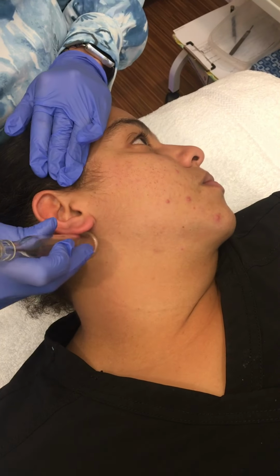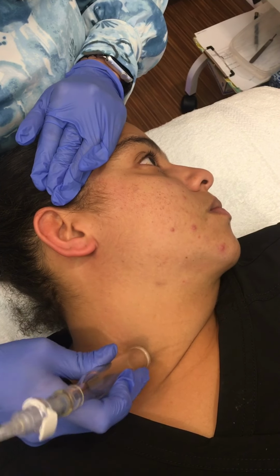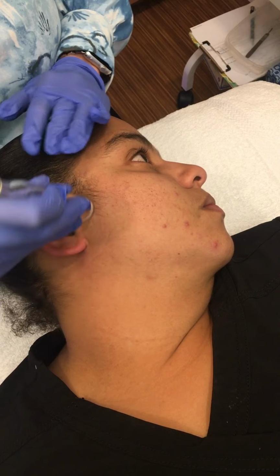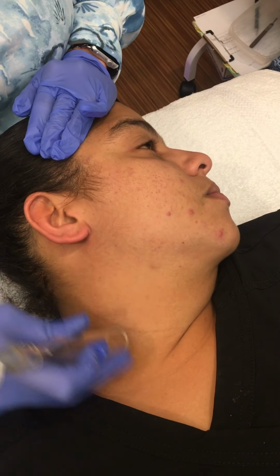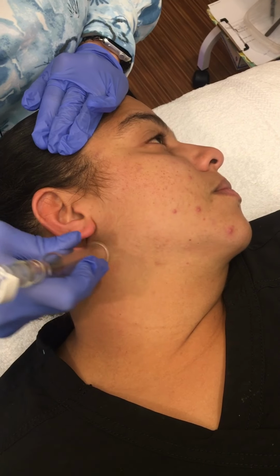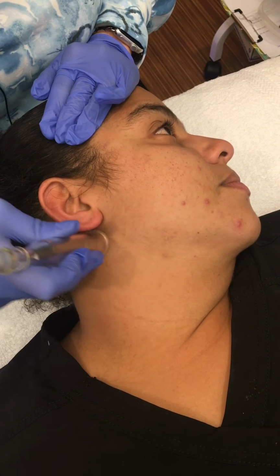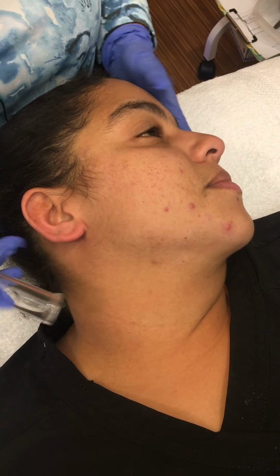And then we come here in front of the ear. You have lymph nodes all over the body, but the main ones that we're dealing with are behind the ear and in front of the ear. And so what you'll see me doing in a moment is actually pulling everything from the center of the face over to the lymph nodes and dropping it. Okay, just stay right here.